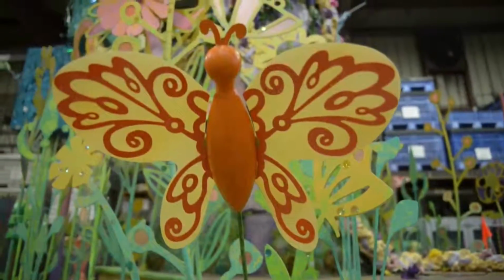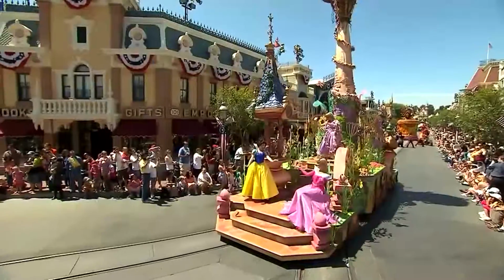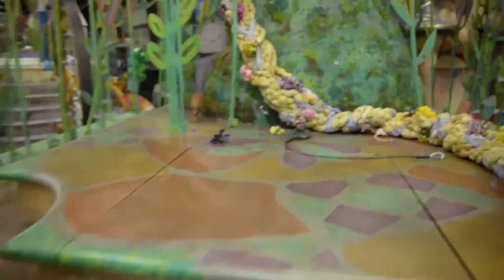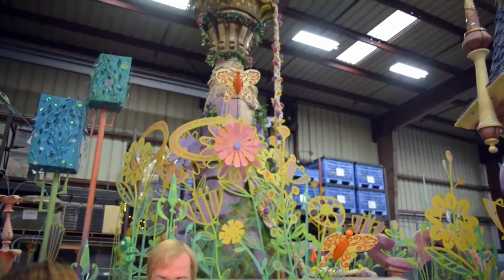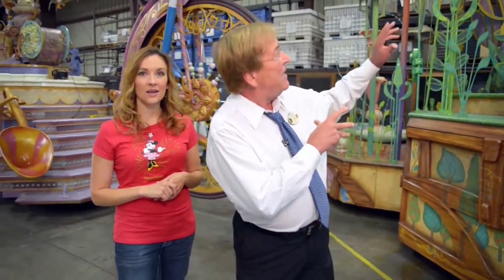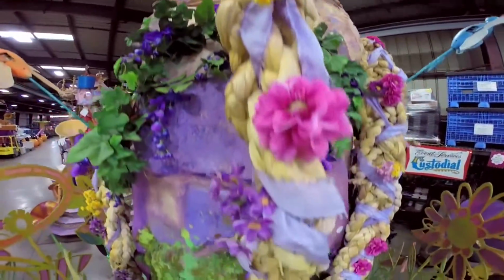I have to say, one of my absolute favorite floats in here right now is the Tangled float, because I loved that movie. I thought it was fantastic. And this braid is amazing. Can you tell us a little bit about that? Rapunzel's braid. Well, there's about 52 feet of braid there, and because we want to make sure that Rapunzel has a beautiful braid, it takes our designers about 6 months to actually braid it with all the intricate flowers and everything else that's in it. So it's quite a job.